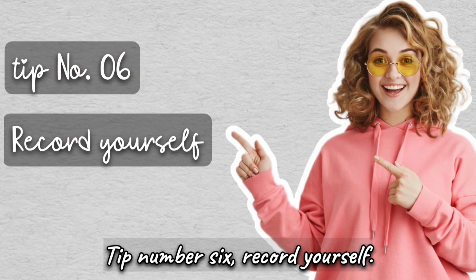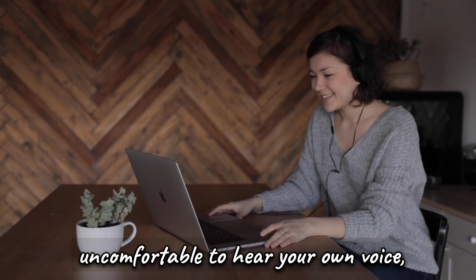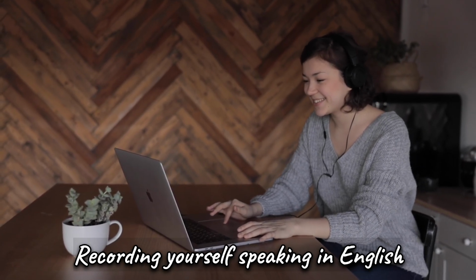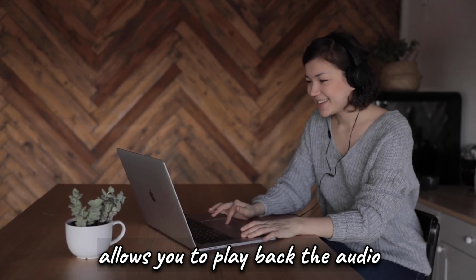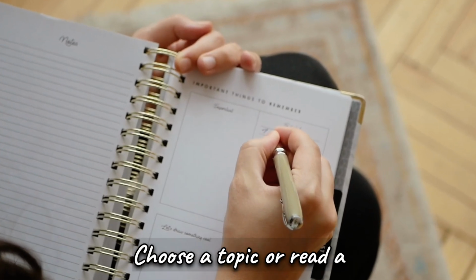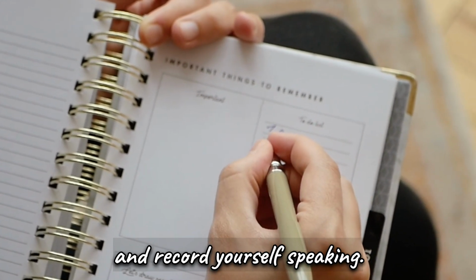Tip number 6, record yourself. I know it can be a bit uncomfortable to hear your own voice, but it's an amazing tool for improvement. Recording yourself speaking in English allows you to play back the audio and notice things you might not realize while speaking. Choose a topic or read a paragraph from a book and record yourself speaking.